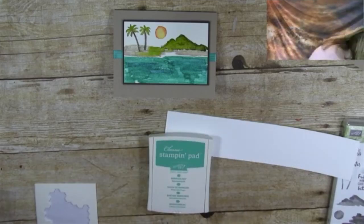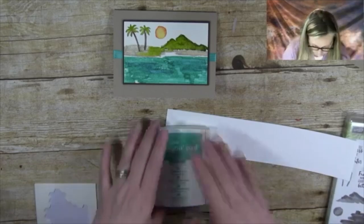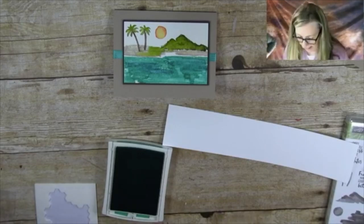Kim says this is the next set she wants to purchase. Oh, good. There is so much potential, I swear. This is the most versatile stamp set ever. But our job here is done, no need to go any further.